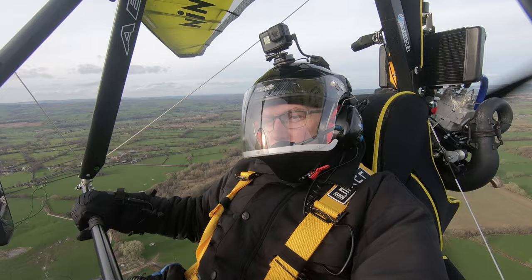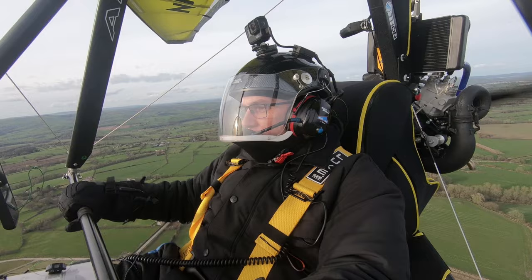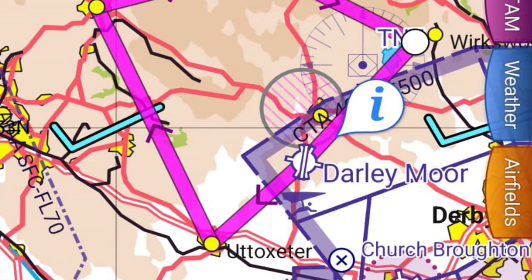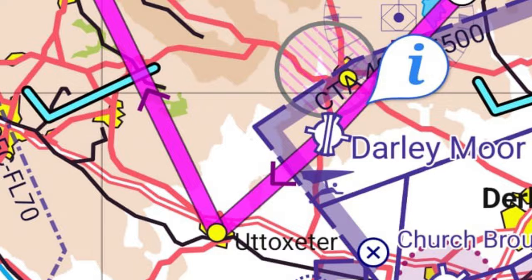So again, hopefully this will be another real world test of what the aircraft can do. It's definitely very smooth today. I'm going to head towards the right of Uttoxeter at the moment.